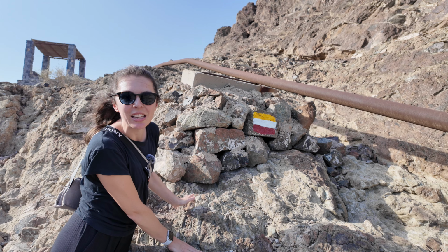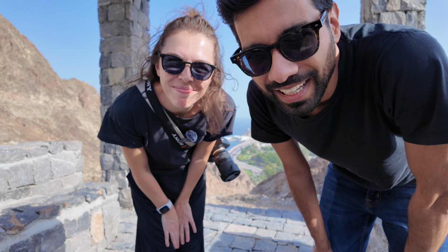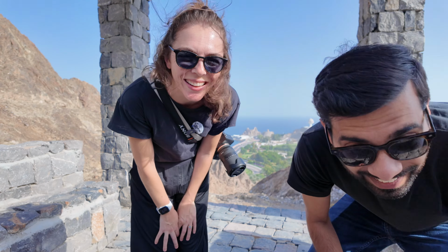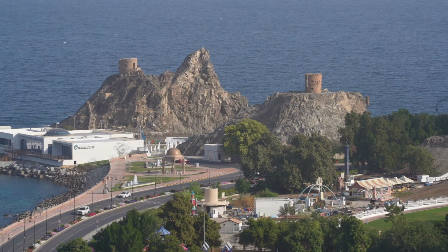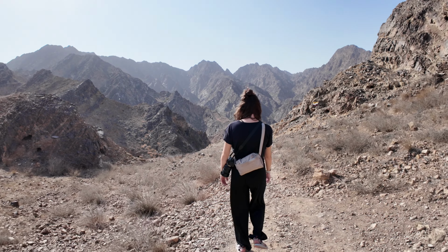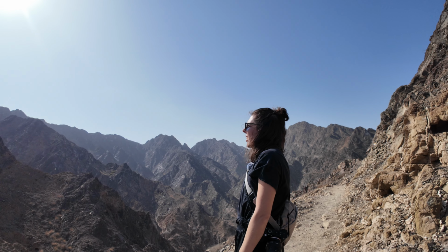Apparently this is the trail marker. So if you see this along your way, you know you're on the right track. We made it to the viewpoint. You know, it'll take your breath away, that's for sure. We'll sit and enjoy this amazing view. Dang, mountains are just like the way that they're carved out is so, oh, beautiful.